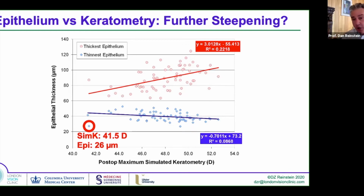But you'd be wrong. You'd be creating an apex syndrome in this cornea. Likewise, here's a very steep cornea where it's not 50 yet. So you're saying, oh, look, I can do an enhancement. It's only 49. I can go up to 50. And the answer is no, you can't. The epithelium is already minimum at 26.